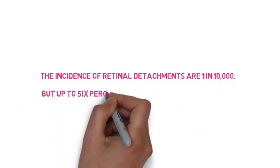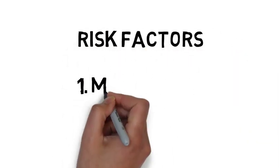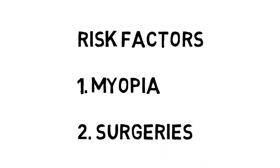Now, who gets retinal detachments? Well, the incidence of retinal detachments is 1 in 10,000, but up to 6% of people have retinal breaks in their retina, which, when you think about it, is quite a lot of people in the general population. And what sort of people are more at risk of getting retinal detachments? Well, myopic patients, and these are patients who tend to have bigger eyes, longer axial length of the eye, and a thinner retina. So if you have a thin retina, you're more prone to tears, and if you are more prone to tears, you're more prone to retinal detachment.